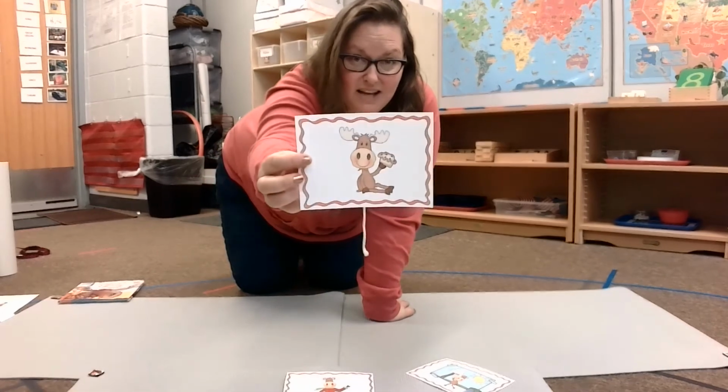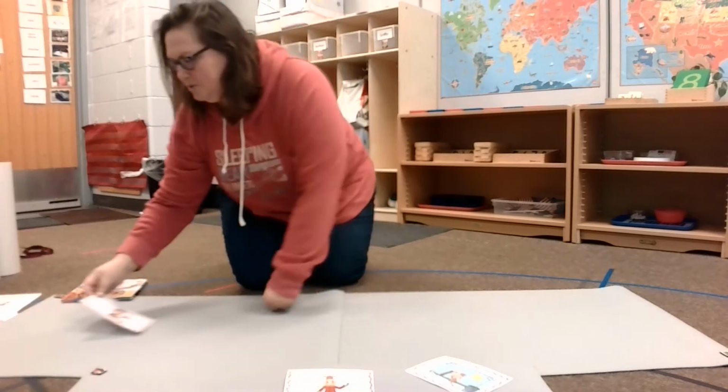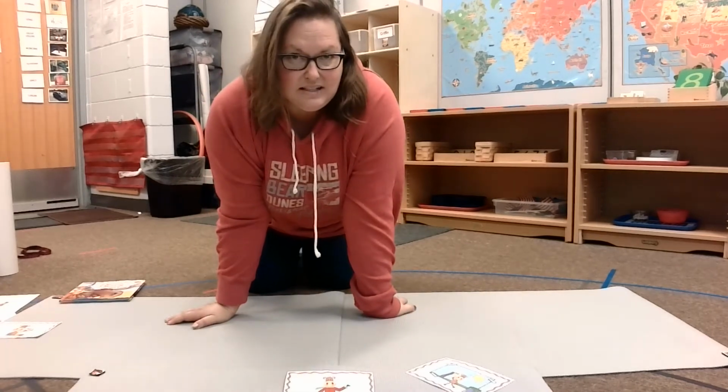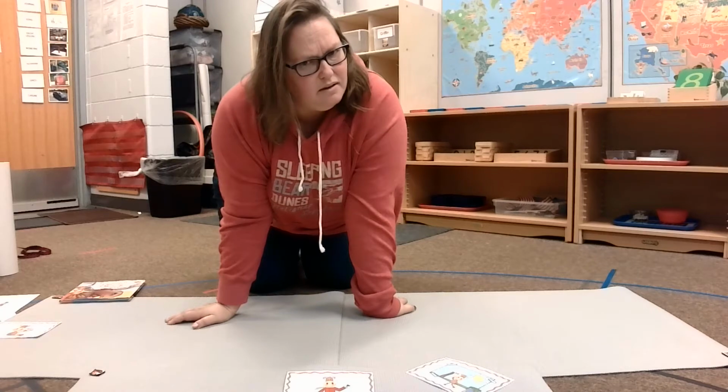The moose has a muffin. There we go. That would be number one. We're going to put it all the way over at the very beginning. What comes next? If you give a moose a muffin, what will he want to go with it?